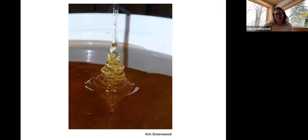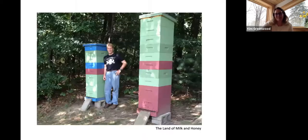And then we start thinking about honey. This is my friend Mike. And if you look at the hive with the two big red boxes, the two deeps on the bottom, those and the green one on top of it are basically his to keep for the bees. And then everything above that is honey that he can safely harvest as his own.